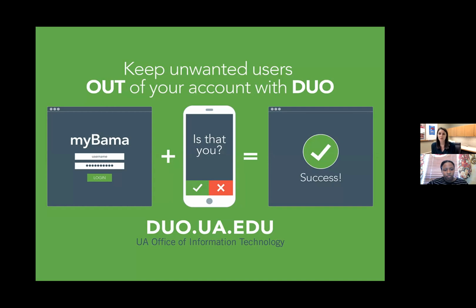So basically how it works is students will enter their MyBama username and password. And then once they've set up Duo, they'll get a notification to their smartphone and the notification will have the green check mark or the red X. And if the student is attempting to log in, they tap that green check mark and they get into their account, no problem. Now, if they got that notification and the student did not request it, that's when they tap that red X and whoever's trying to get into their account will be locked out. So again, it adds that second layer of security to their MyBama accounts.